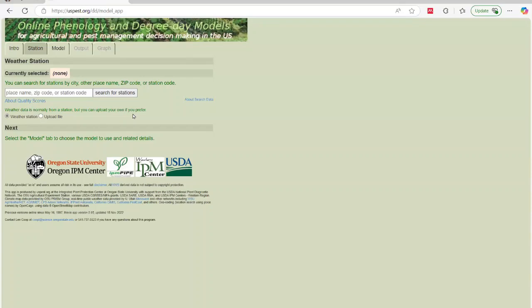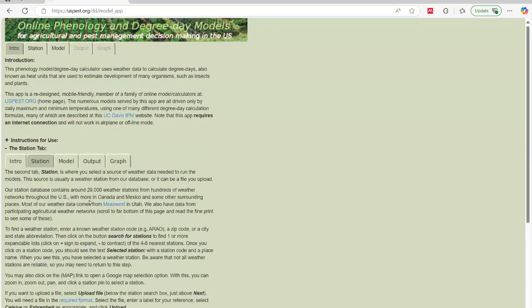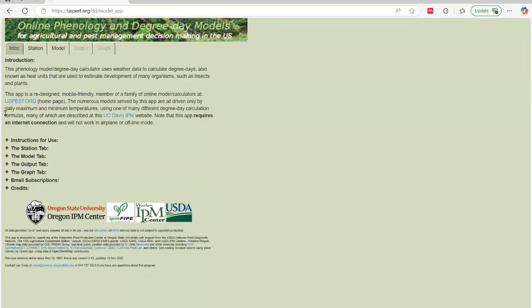So what you're going to see when you click on that site is, if you want, you can read an introduction. If you forget some of this, you can look at the instructions for use tab or the station tab that can help you understand exactly where data is coming from and remind you of exactly how to best use this interface. But hopefully I can do a bit of a proxy here today too. So we'll go through an example here.